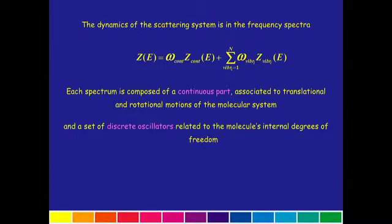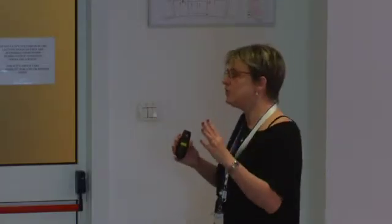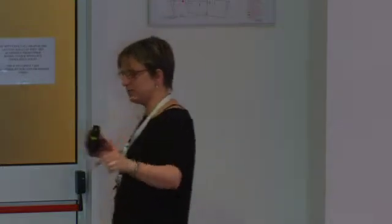In the Enjoy code, you have to separate the frequency spectrum in two parts, let's say. A continuous part where all the information related to rotations, diffusion, and all the things associated to collective movements are included. And then you have discrete oscillators for the vibrations that are characteristic of the molecule, right?